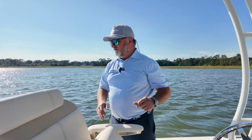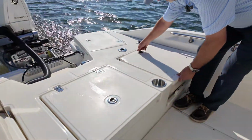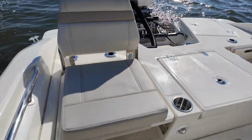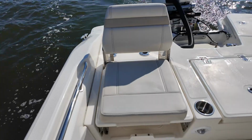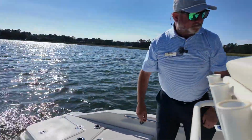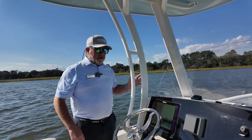I mentioned before you've got ample seating for 10. You got 2 jump seats here that open up pretty easily, and this one is set up to be utilized. So I'll close this one back down in the casting deck configuration, and then we'll walk forward and we'll take a look at the bow.